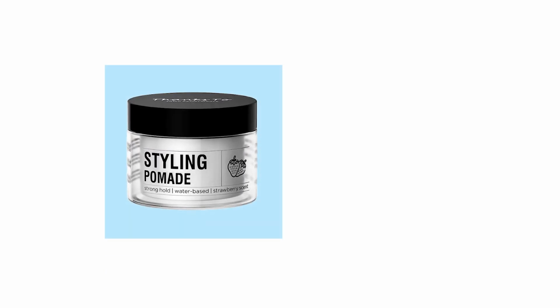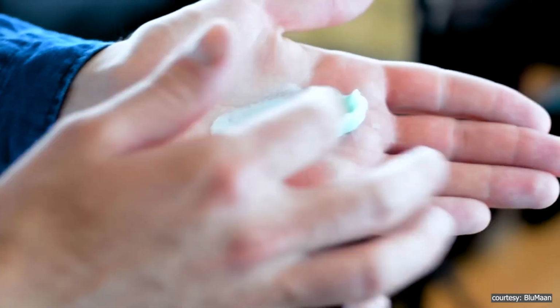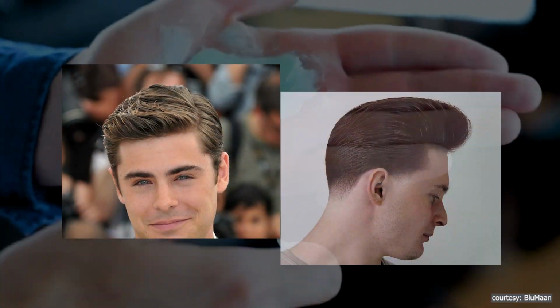It gives you a medium to strong hold with some shine. If you want something easy to wash out, pick water-based pomade. If you want something that lasts longer, try an oil-based one. But keep in mind, it takes more effort to remove an oil-based one. Pomade is perfect if you're going for a clean, sharp look, like a side part or a pompadour.